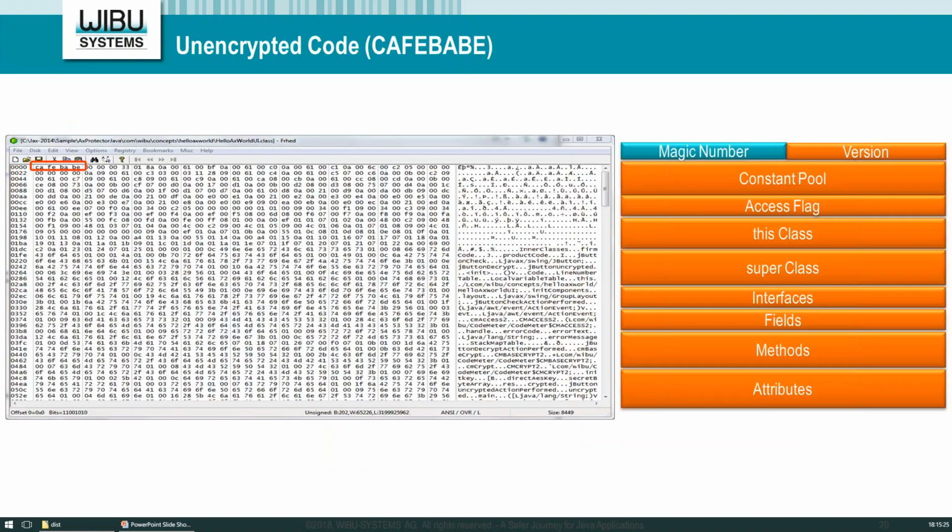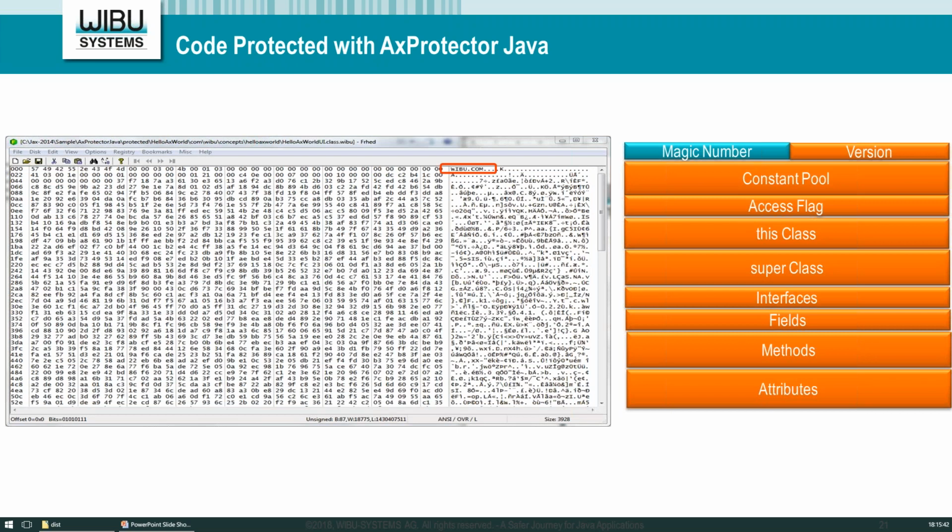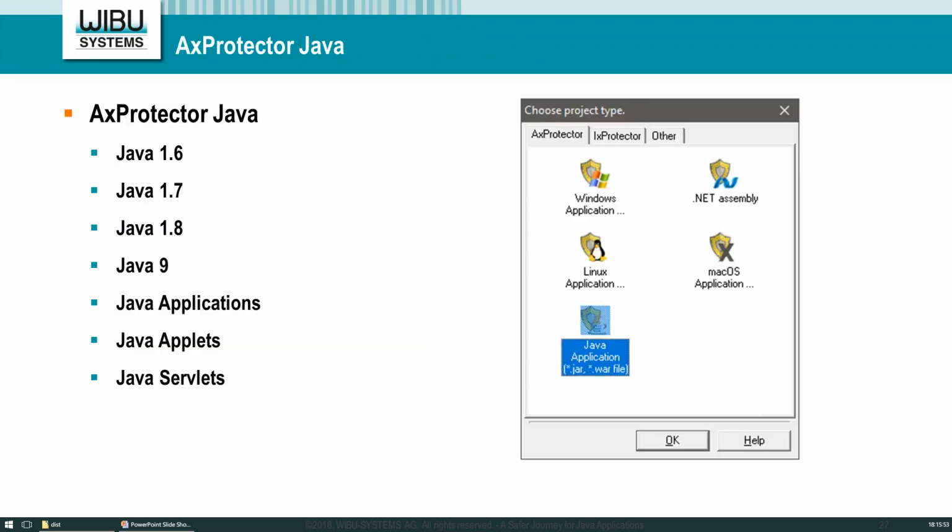So this is done automatically, and you can see this in the file format. So a typical class has this header which contains the magic number called coffee babe, and this will be replaced by AxProtector to a different header which will be WIBU.com, and these are the protected Java bytecode binaries that are delivered to the customer, and the AxProtector will do this automatically for you.